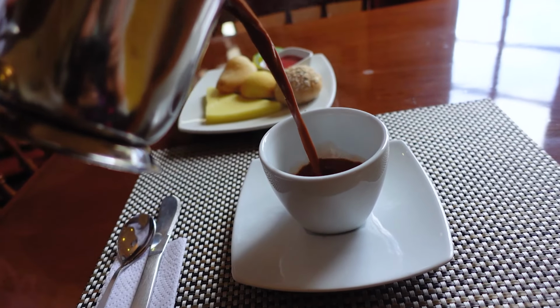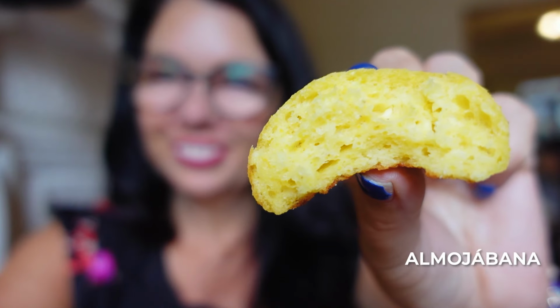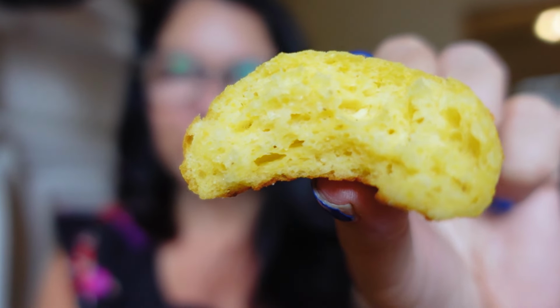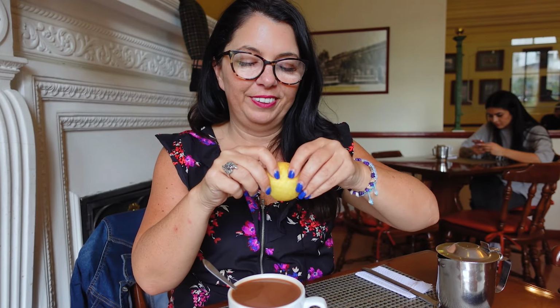What I like about this is not only are you getting the chocolate, but they give you also a little sampler plate of bread. So we've got just regular bread. We've got the almohambana, which is like a cheese bread, and I believe this is pan de yuca. Or this might be the cheese bread and this is the pan de yuca. I won't know until I try it. Well, why don't I try it?